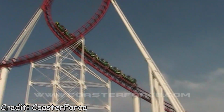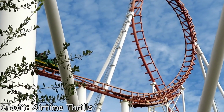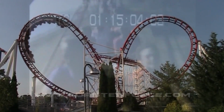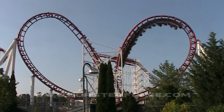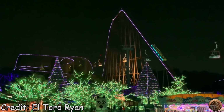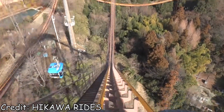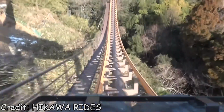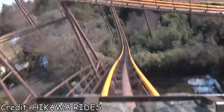Unlike Gasm and all the other gargantuan Arrows that came before it, though, Magnum was different. It had completely shifted focus, shedding inversions entirely and focusing solely on big drops and airtime. It was a bold new direction for the industry, which up to this point had been dominated by record-breaking loopers over the past decade. But Magnum was in fact inspired by a Japanese roller coaster, the venerable Bandit at Yomiuriland, which opened in 1988 and had a total height differential of 256 feet across its sprawling terrain-based layout.